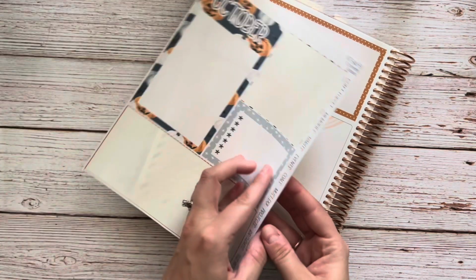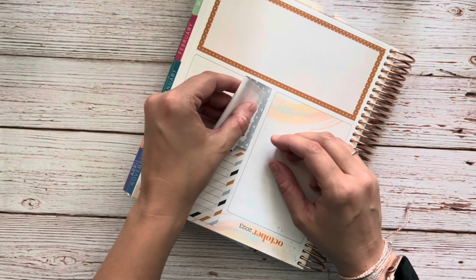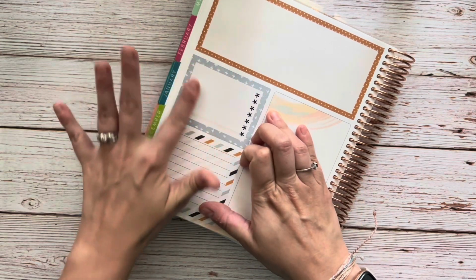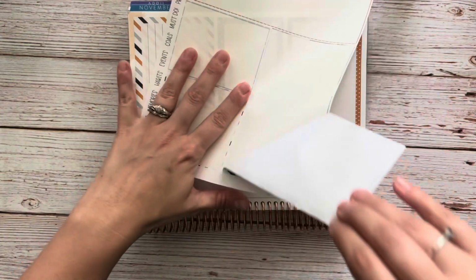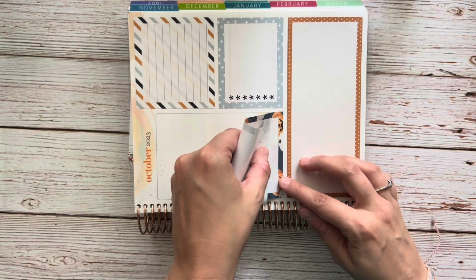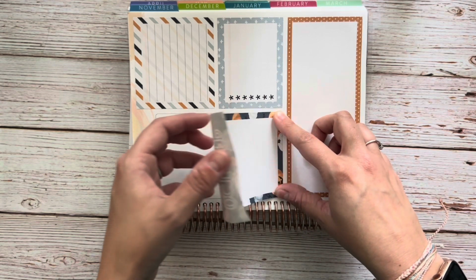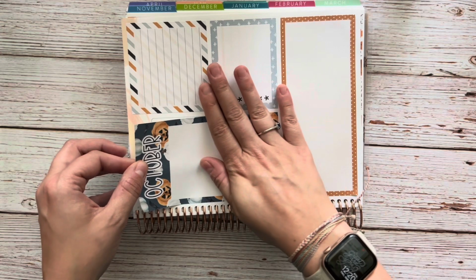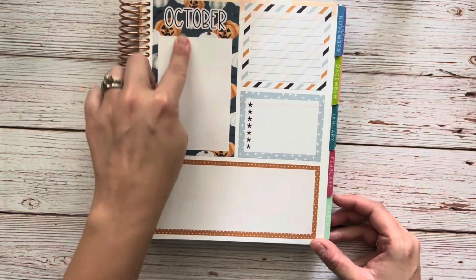Okay, put this one here. And then this one. And then lastly, the big box up here. And I think I might try something a little different with these this month. If I can get this sticker down without wrinkling it all up. Okay, that's pretty good. This one's just slightly off, but it's not bad.